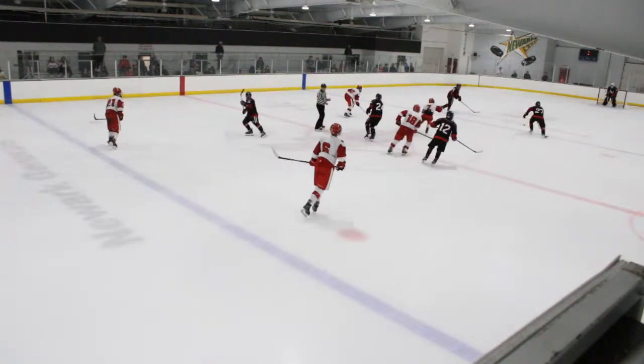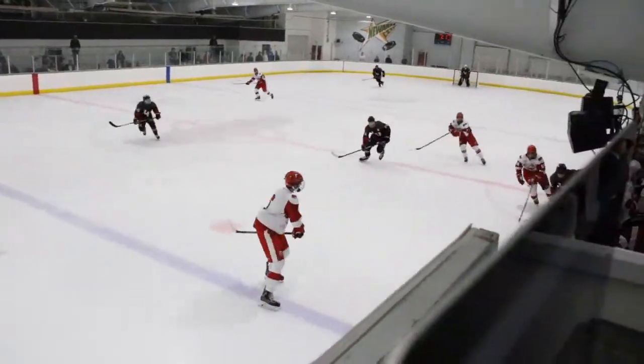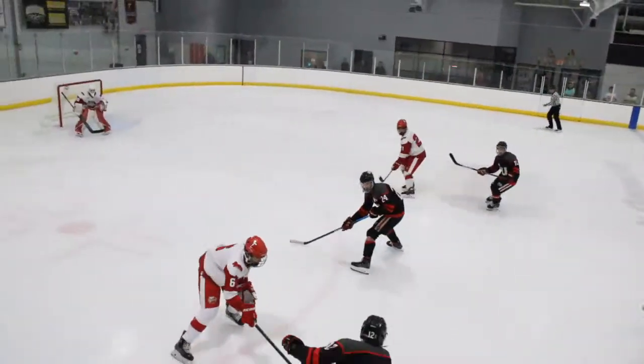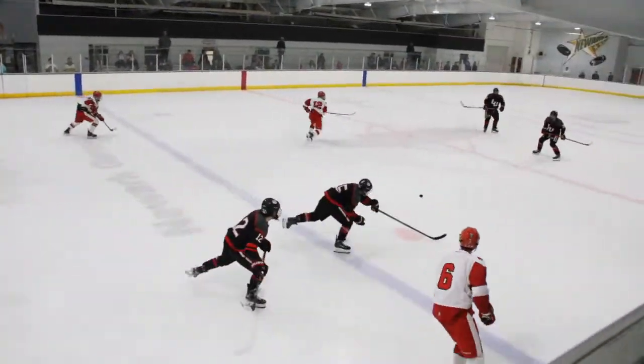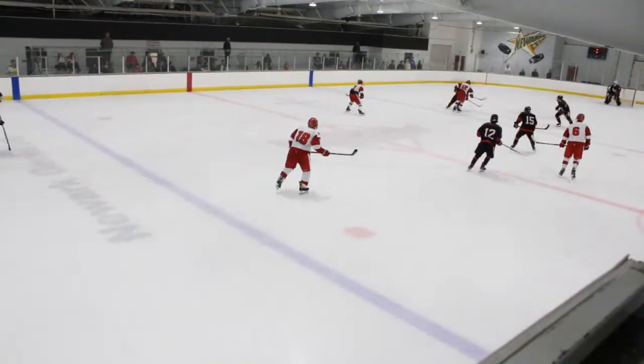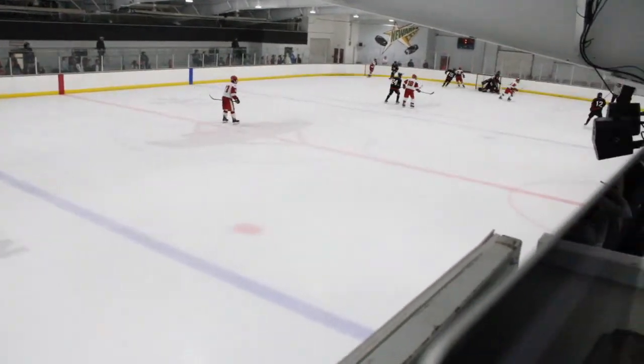Face-off goes down. Knocked ahead. D-man throws it off the ref's leg. Nice turnover forced there on the rush. Jack Selby from Lewis getting the goal on that.